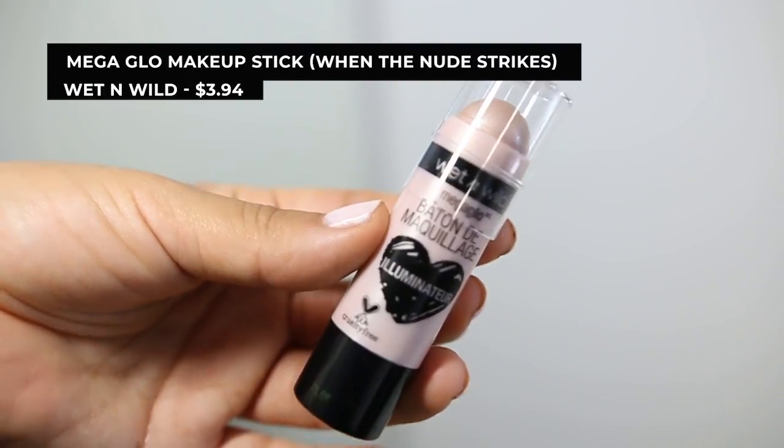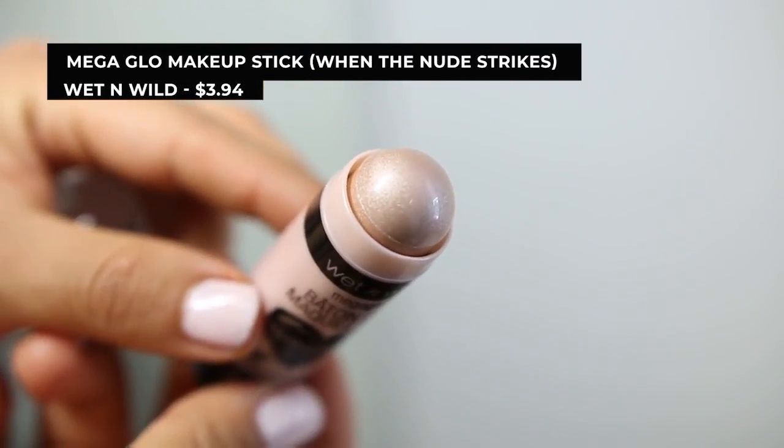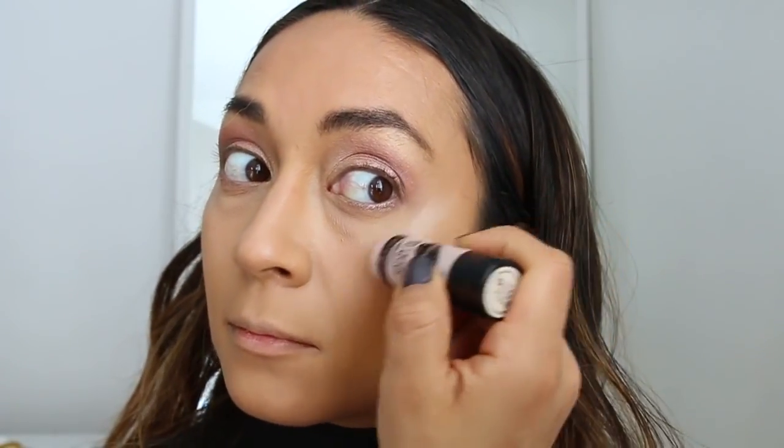Now time to highlight. I went in with the Mega Glow makeup stick in When the Nude Strikes. This one's by Wet n Wild. They're super easy to use, kind of remind me of Glossier's Halo Scope, but for like $4. So I went ahead and applied it on my cheekbones, underneath my brows, as well as on my nose, the Cupid's bow, and rubbed it in, and it blended in so seamlessly.